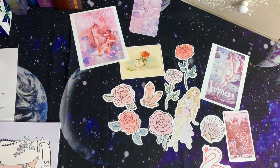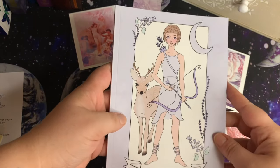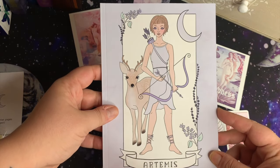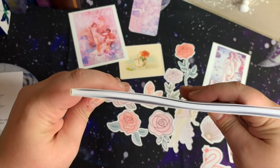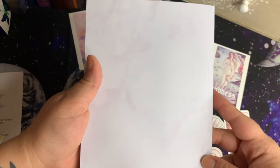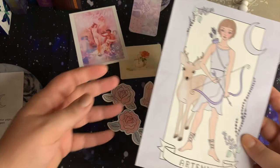And then we have got a soft cover journal. Now she had this in the cosmic box with the unicorns, and I really like the quality of these journals. They're A5 size, beautiful smooth white paper, nice gray dots. And I just love the artwork. And that's the back. So pretty.